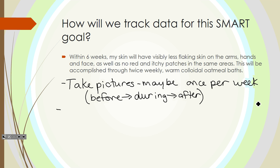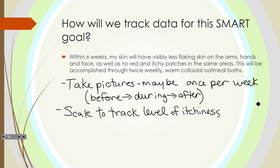So making your own scale. Scale to track level of itchiness. So I always think if there's already a tool that's been developed and used by other people, like in the medical field or whatever, that might be nice because it's been proven to work. But you can definitely, if it doesn't exist, create your own tool to track it, if it doesn't look at what exactly you want. So you can make your own. So it sounds like a lot of you are maybe doing that. You're making your own kind of scale to check in. Are there any other things you think you could do here for tracking this goal?